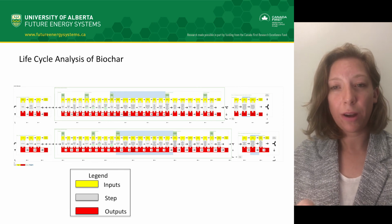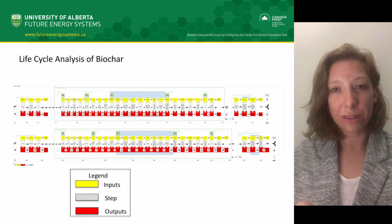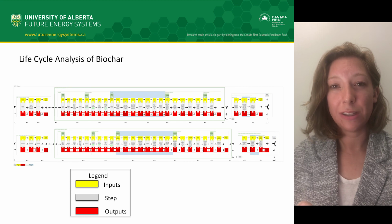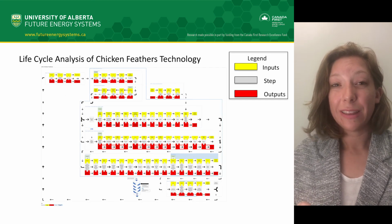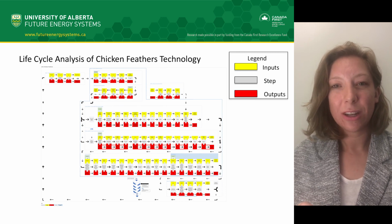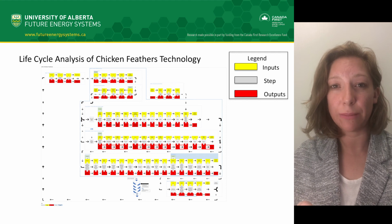Inputs include things like water and energy, and outputs might include waste, heat, and chemicals. This is what it looks like for one of the technologies, biochar, and as you can see here, there are many steps, and it's quite complicated. If you look at this other novel technology based on chicken feathers, it's even more complicated. The life cycle analysis software can generate estimates of material usage and waste products based on an inputted version of these maps. And it's important to conduct these kinds of analyses so that we know the impacts of the technologies we're creating. That's our first major goal.